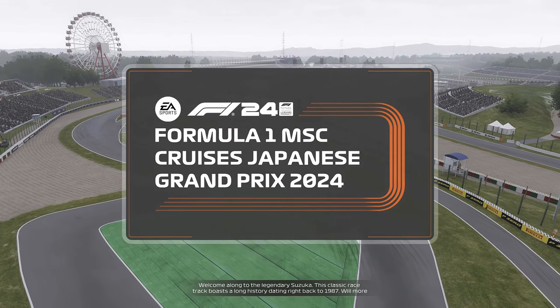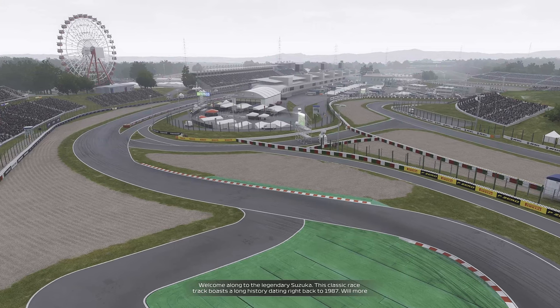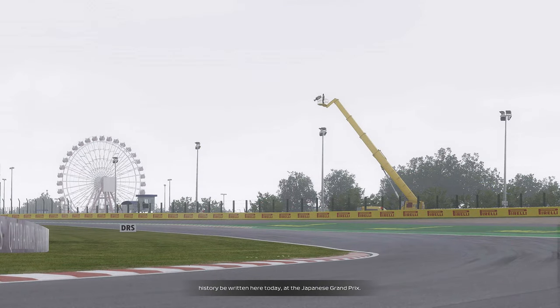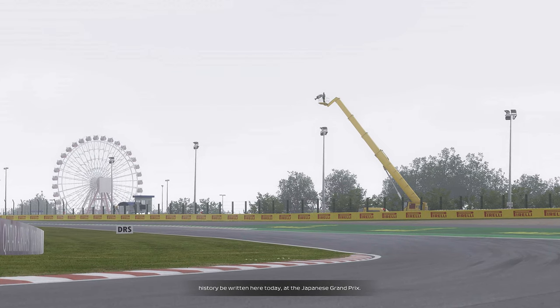Welcome along to the legendary Suzuka. This classic racetrack boasts a long history dating right back to 1962 when it was first opened. Will more history be written here today at the Japanese Grand Prix?